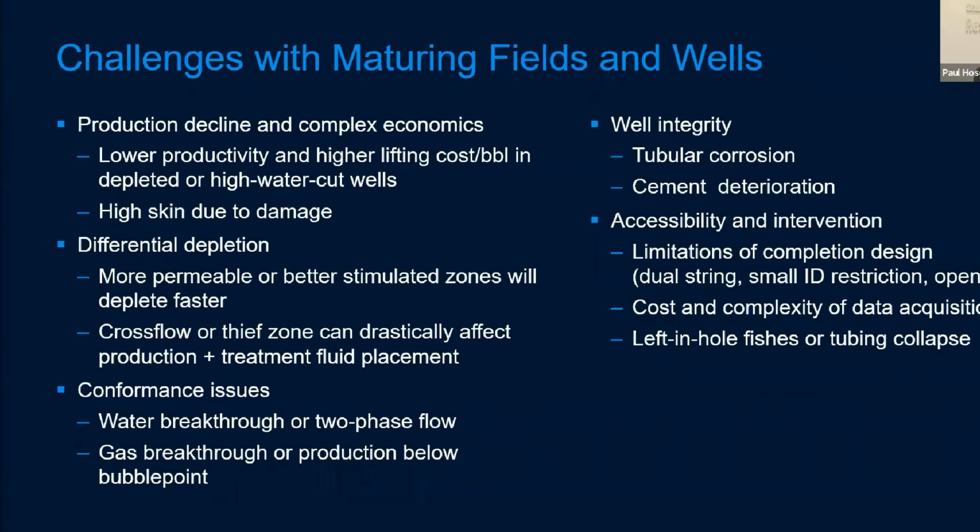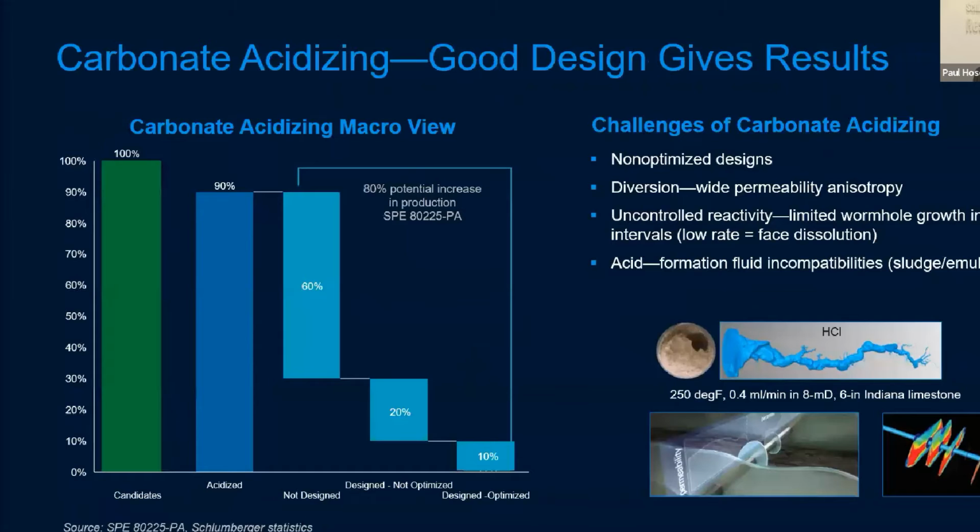And we will talk later in the presentation about the importance of capturing data to be able to diagnose the problems of late well production challenges. And last but not least, as many of you probably know, when you have fissures or intervention challenges in wells, these actually complicate significantly our ability to intervene. So let's talk a little bit about the details of each of these topics.